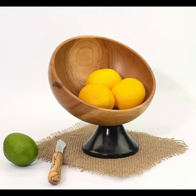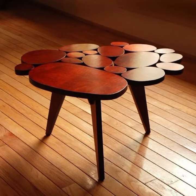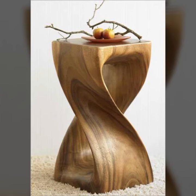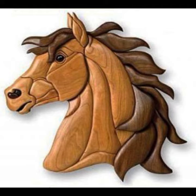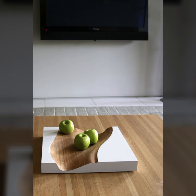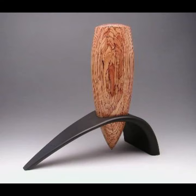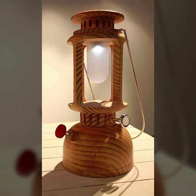You can easily make these very beautiful wooden projects if you know woodworking ideas. Easy to make beautiful and trendy wooden projects and decorate your room, your lounge, with beautiful and trendy stylish woodworking ideas.